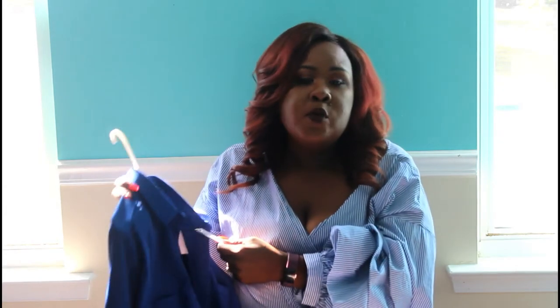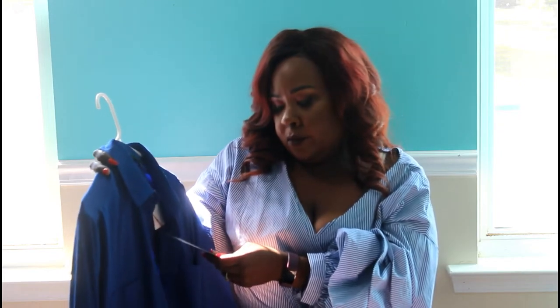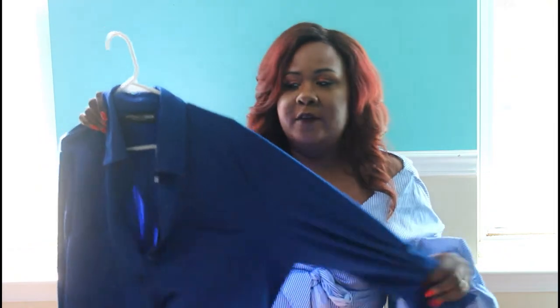And this is an extra large. I would say the sleeves are a little tight on this, but I prefer to get the extra large than the double X, because the double X fit a little loose in the boob area. And this was $54.95.